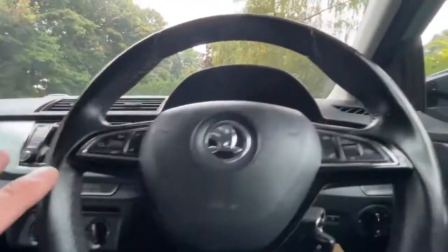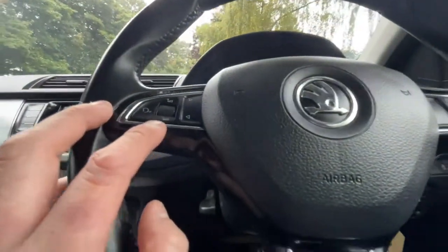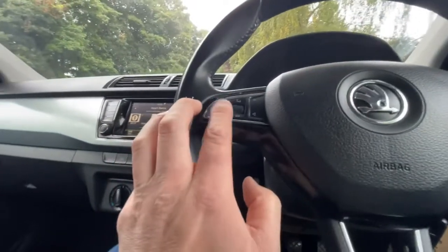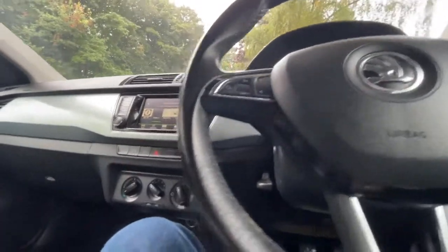So steering wheel controls, it's just the basic stuff. You can control that with that. You've got your volume on there, voice command. You can link Siri to that as well. So if you've got an iPhone, then you can link that to it, which is really easy to do.